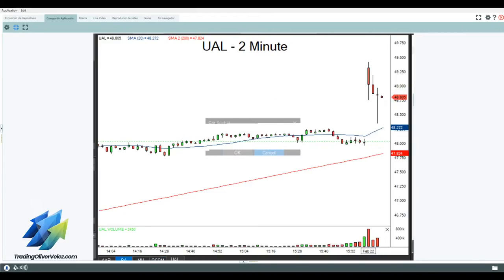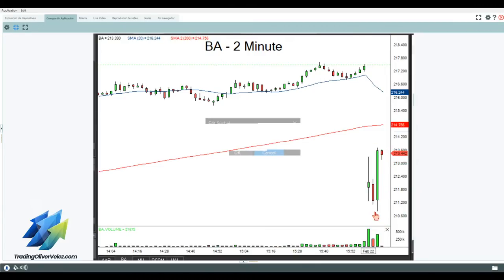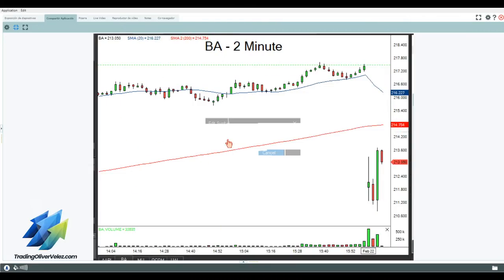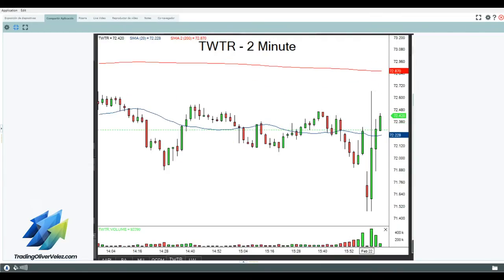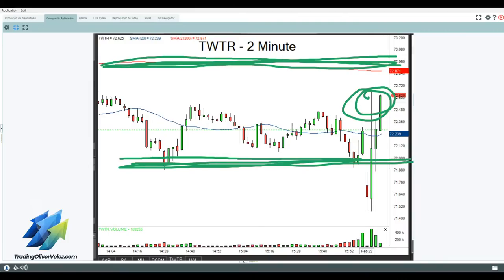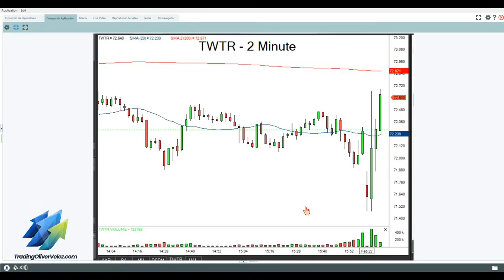All right. Let's check a few other things here. What's the BA doing? The BA snapped back to the upside here. Again, we still have this resistance zone here. What's Twitter doing today? A little tricky here. Twitter is stuck in the trap zone. So here's your 200. Here's the prior day's data. And we're in between the ceiling and the floor. So you want to be careful with plays in the trap zone. The best plays are outside of the trap zone. The best plays are here and there.